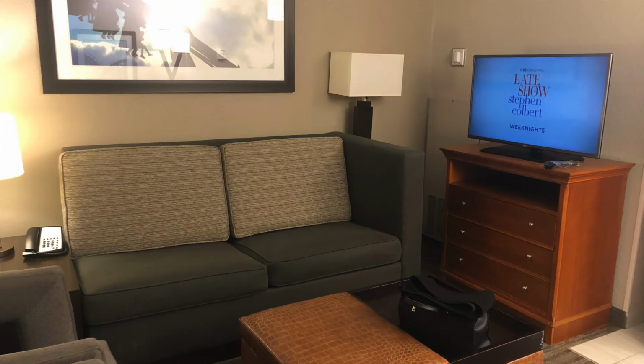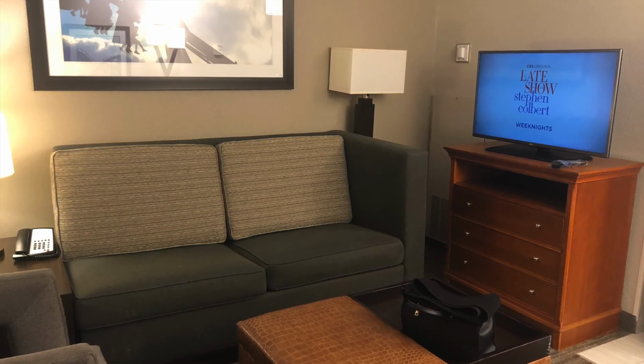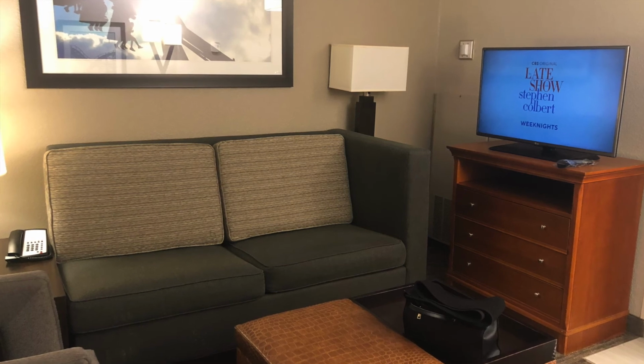I get it. Hundreds of people use these sheets, so even though they may be clean, they did have stains, and that does kind of turn you off. The blanket or whatever cover they had on there had stains on it as well. It just made the overall feel not a good one. It really made me question, how clean is this room, especially during COVID. It's like, did they actually clean the room? It just smelled. So that's my overall take.